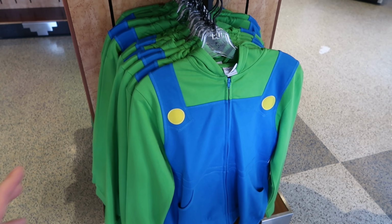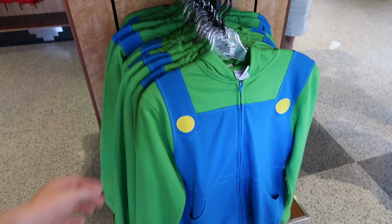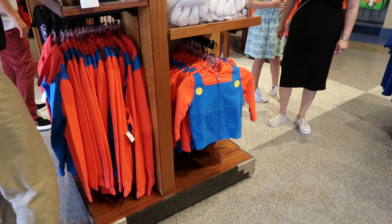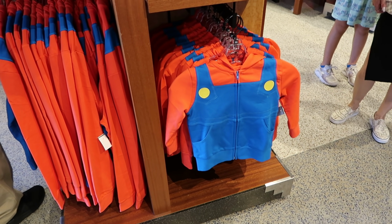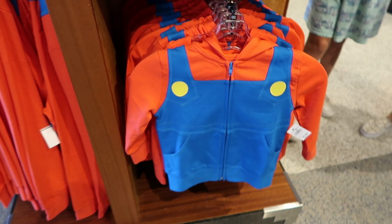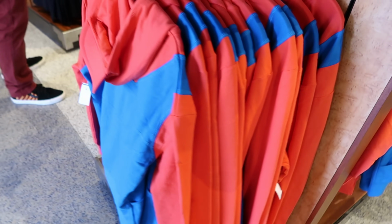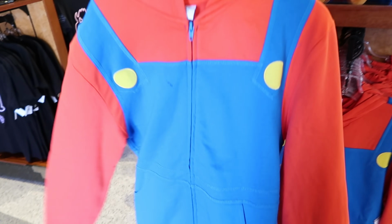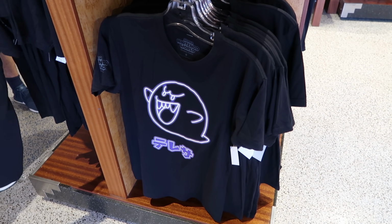For $60, they have these zip-up hoodies. This is a Luigi, and I'm sure they have, yep, they do have a Mario version. Of course, they have some for the little ones as well. The little one is $45 for that, and again, the big one is $60. That's the back. And here's the front. Okay, these are really cool.